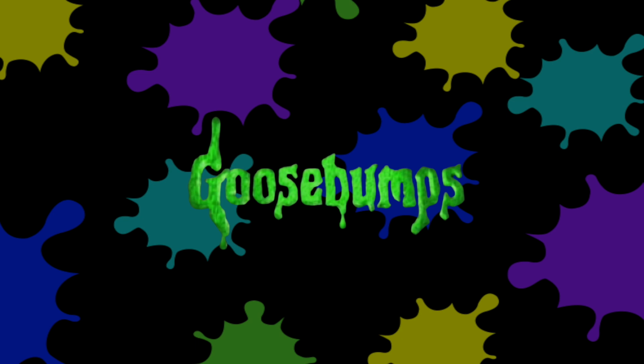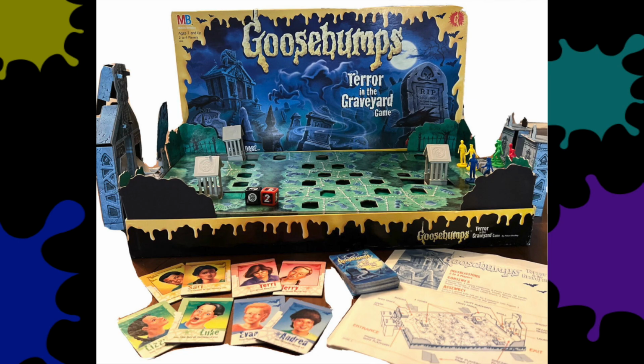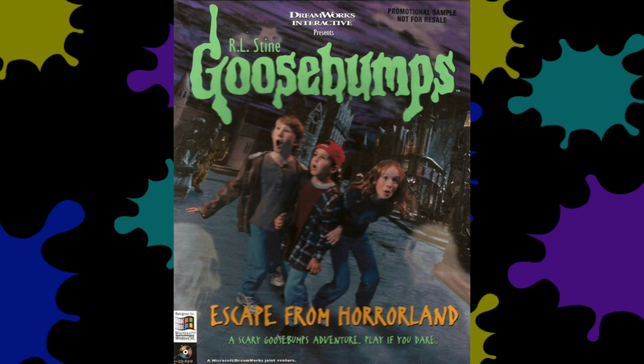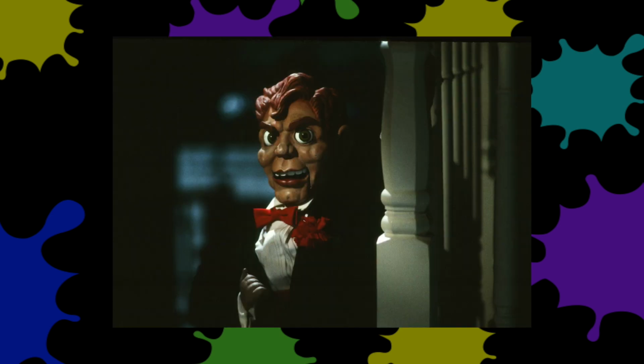Goosebumps is a horror franchise that encompasses books, movies, games, and TV shows. It began as a book series in the 90s and then broke out into other mediums due to its popularity, one of these mediums being the original 90s television show. There were many interesting concepts the show had, from living dummies, haunted masks, and other creepy capers. With its popularity, it was only natural to put the series on home media.